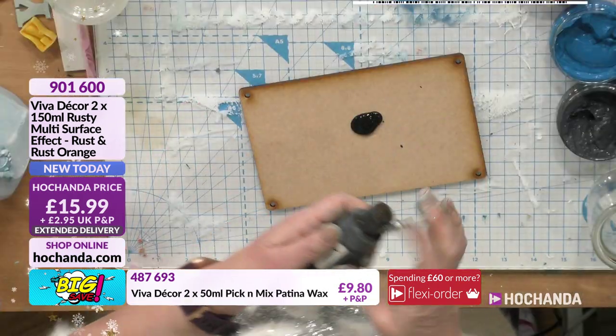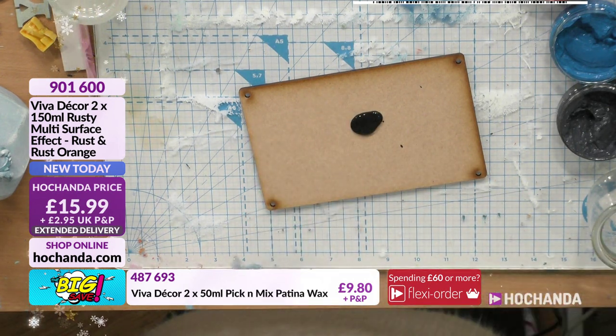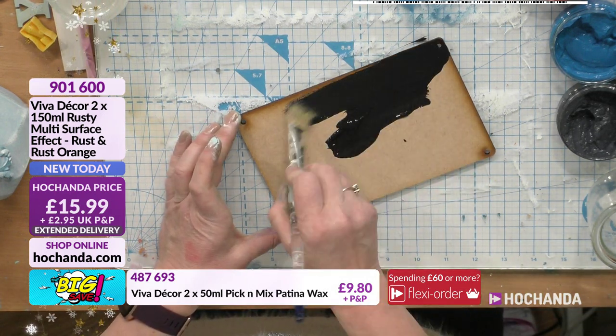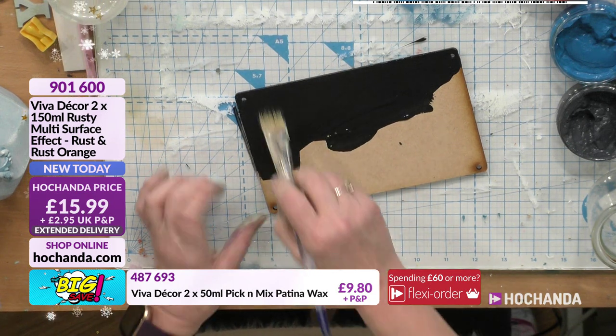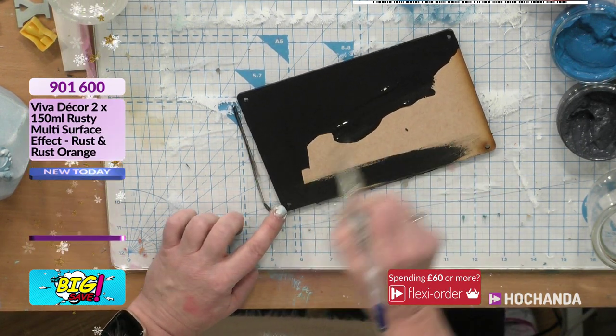Right, now I was going to use the dark blue straight from the set there, but actually I've got some black chalk paint because I know it's going to dry very quickly. So I'm going to start with this, straight onto one of my MDF blacks. You could use gesso again here if you wanted. Is this one of the blacks from the one-day special? It is, yes. So I want this to dry quickly and we'll build up.